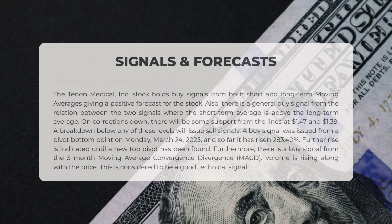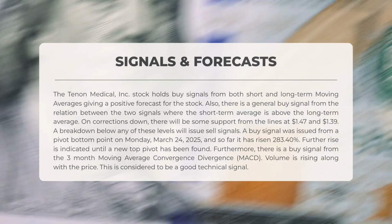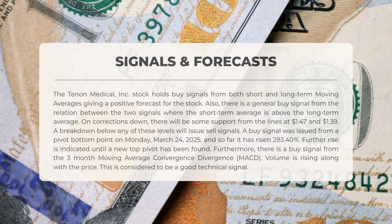The following signals have been identified for Tenon Medical. The Tenon Medical Inc. stock presents buy signals from both short and long-term moving averages, suggesting a positive outlook for the stock. Additionally, a general buy signal is indicated by the relationship between these averages, with the short-term average positioned above the long-term average. In the event of downward corrections, support is expected at levels of $1.47 and $1.39. A decline below these thresholds would trigger sell signals.